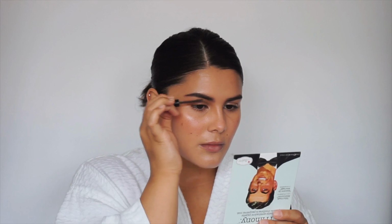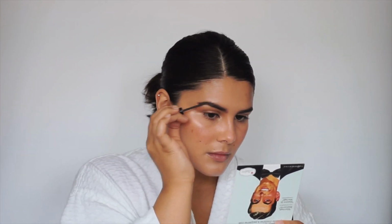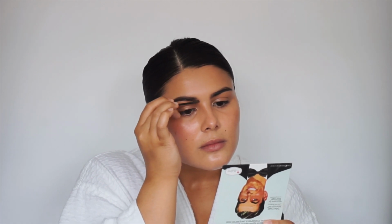Okay, now that that's done, what we're gonna do is I go on top with a tinted brow gel. This one I know is by e.l.f. The color Deep Brown. And then I just go on top. This is a really good product, but it goes on really dark, so I start in the middle of my brow, and then at the end I go into the front so it doesn't look so dark. Ta-da!